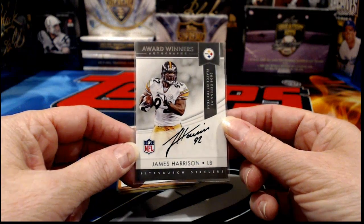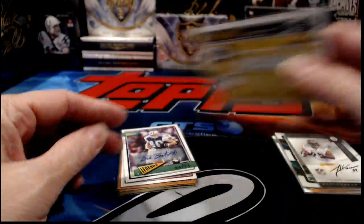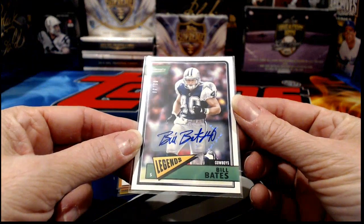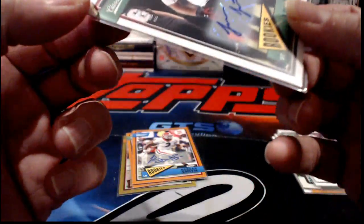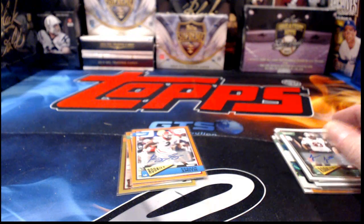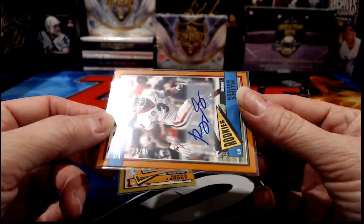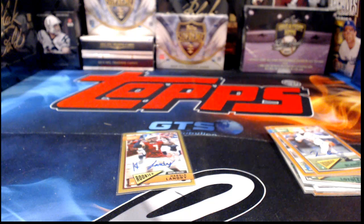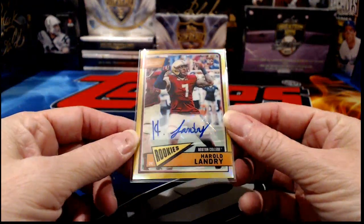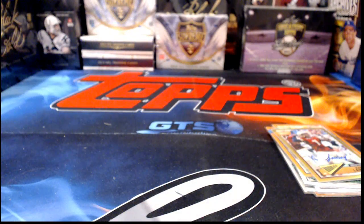Nice little James Harrison on-card autograph, award winners for the Steelers. Darius Geis to 49 for the Redskins. Bill Bates for the Cowboys to 99. Lowell to 99. Is that 99 or 49? 99. An undrafted free agent that went to the Broncos. Roquan Smith, numbered 225 for the Chicago Bears. Quinn Blanding to 25 was an undrafted free agent who went to, gotta look it up, the Redskins. And then Harold Landry, of course that is a chrome refractor. It's numbered to 25, and Harold Landry is a Tennessee Titan.